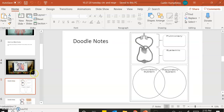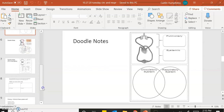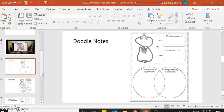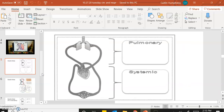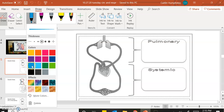These doodle notes are what we're working on today. I want to just quickly walk through with you exactly what it means to be interdependent, to work together. So I am going to use our draw feature, and I am going to blow this up here real quick. And remember, Ms. Humphreys is drawing, so I will have our crazy serial killer handwriting. Now, I have done exercise. Oh, excuse me. The first thing we have to do in science is define.